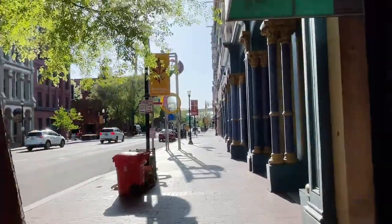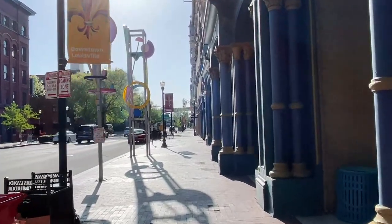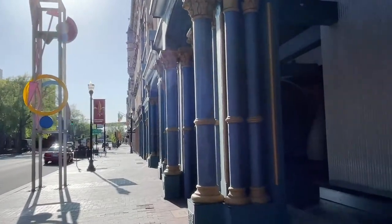All right, we got one more giant statue to look at. Oh, and we get a crazy reveal here too. You guys ready for a bit of a reveal?